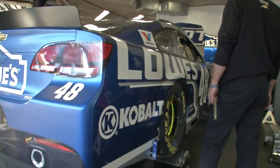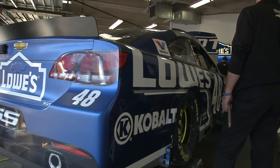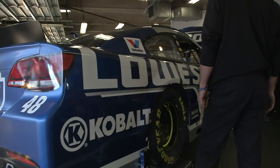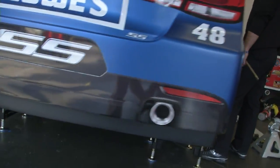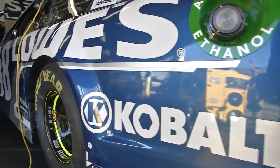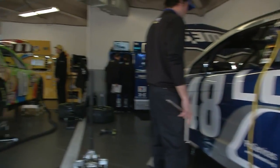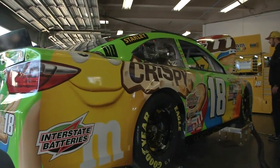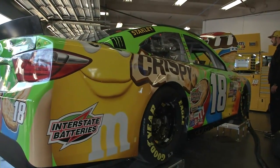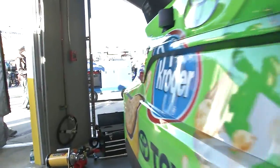The number 48 machine, the first look here live at the paint scheme for Jimmy Johnson. Up on scales here, getting this car ready to go for the Sprint Unlimited first practice session here. Kyle Busch, the green machine. Looking pretty snazzy here in these new colors is Kyle Busch. Crispy on the side of this machine.